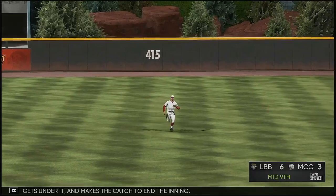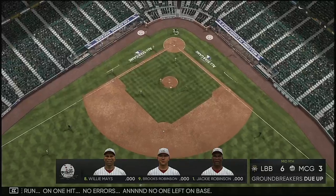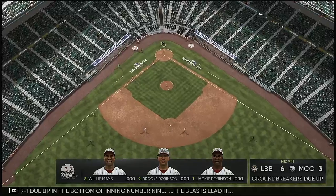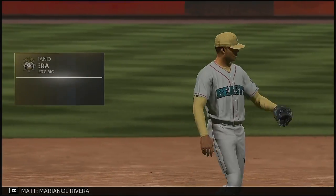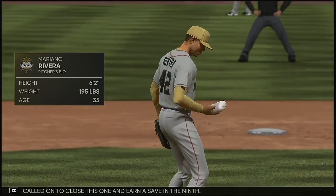Mantle gets under it and makes the catch to end the inning. So one run on one hit, no errors, and no one left on base. We'll see 8, 9, and 1 due up in the bottom of inning number 9. The Beasts lead it 6-3. Mariano Rivera, the man called on to close this one and earn a save in the ninth.